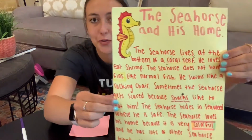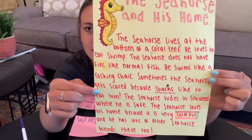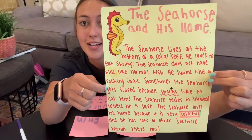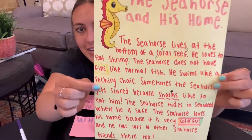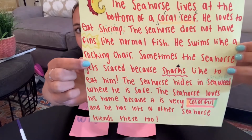If we look back at our story, we can see that this is really the only event that takes place within the story. Since this event is during a period of time, that is why this question fits within the when question. Again, looking back at the story, we know that the seahorse was hiding in the seaweed because the sharks were trying to eat him. Our answer would be the sharks. But remember, we should be answering in complete sentences. We can turn this into, the seahorse hid in the seaweed when the sharks were trying to eat him.